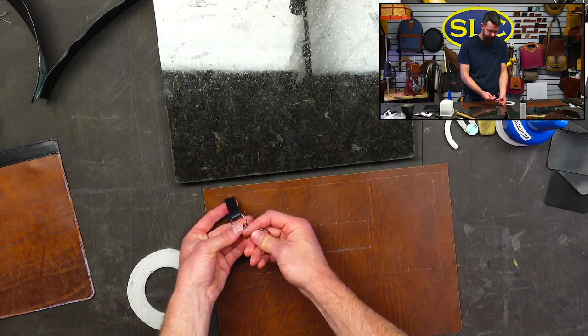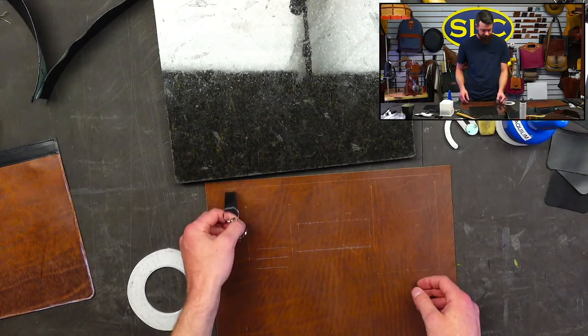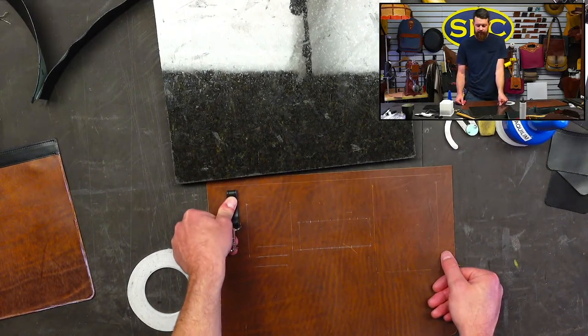And then we've got a little keychain holder that I've already riveted on, removable. Comes in half, right? So you've got your split ring on one side. A detachable key ring. That's the word I was looking for. I'm struggling today. English is hard.